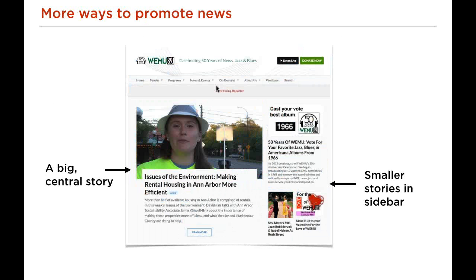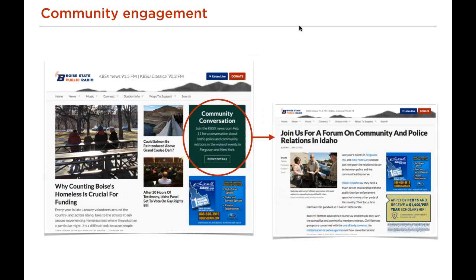And here we see yet another way with a single story with an image that's there in that main content area, and in that sidebar type of area, you can see there's a story, 50 years of WEMU, and then there's the two smaller stories below it. It serves a different purpose. It's smaller, it gives stations the choice to say, hey, these aren't as critical as this larger thing, we want it on the side. And so there are different ways that stations have worked with these tools.